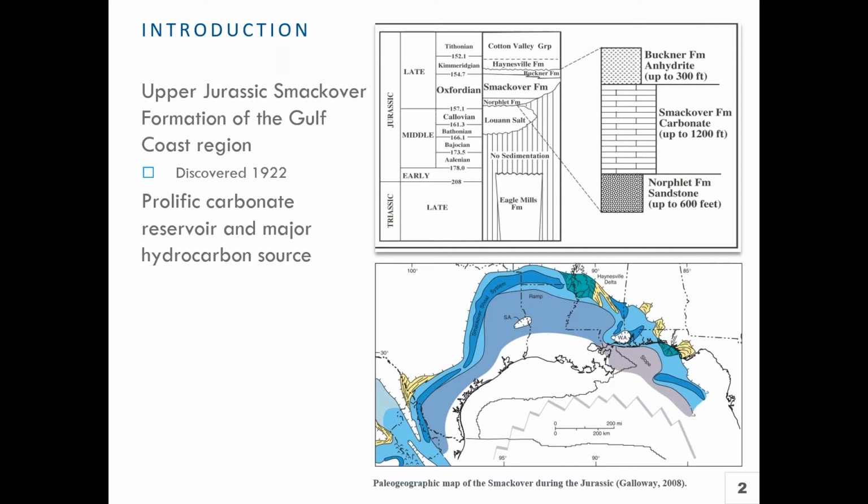Mesozoic deposition of the Gulf Coast region followed the breakup of the Pangea supercontinent and rifting and opening of the Gulf of Mexico, which occurred between the Middle Triassic and Late Jurassic.